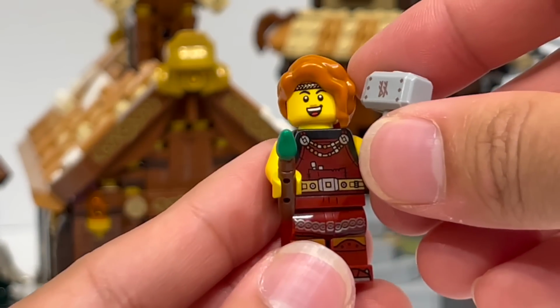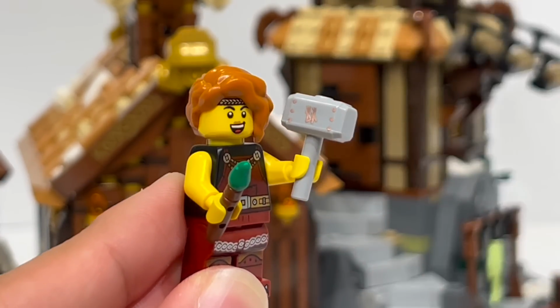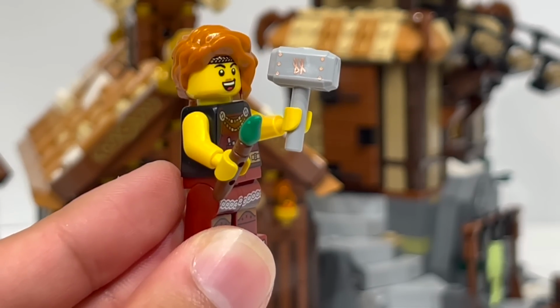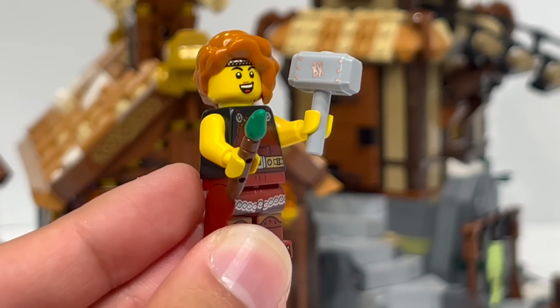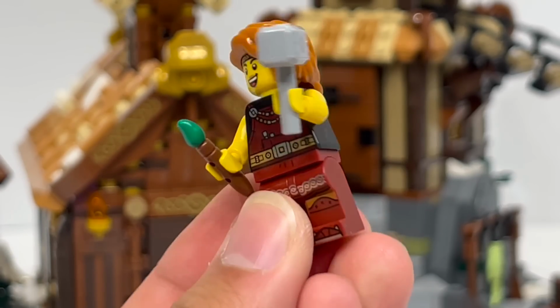Moving onwards, we have the blacksmith here. This introduces a brand new print for Thor's hammer. This is not the first time it's been printed. We actually saw it printed a couple of times before, once for the medieval dwarf in the collectible minifigure series, as well as reprinted with the exact same print but in a different color for the LEGO Build-A-Minifigure stations.